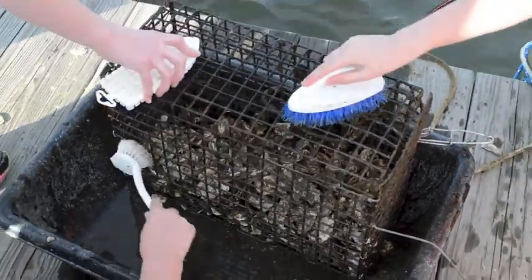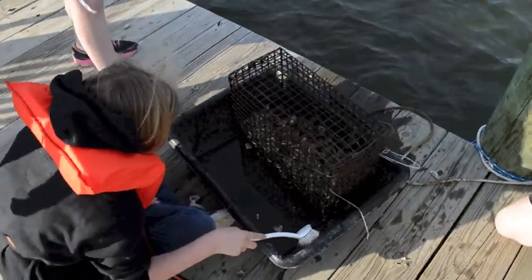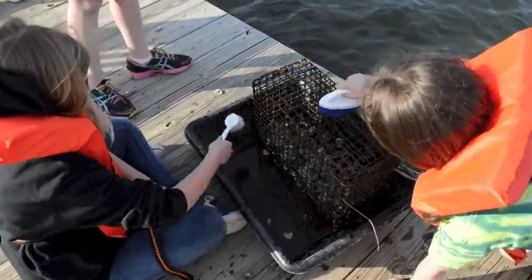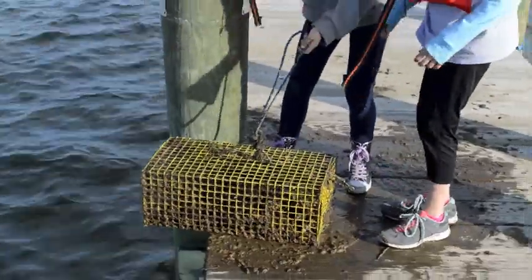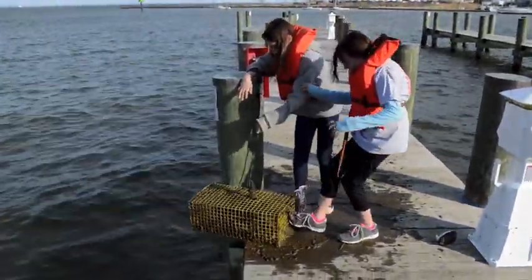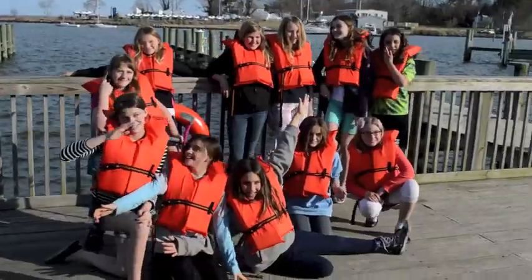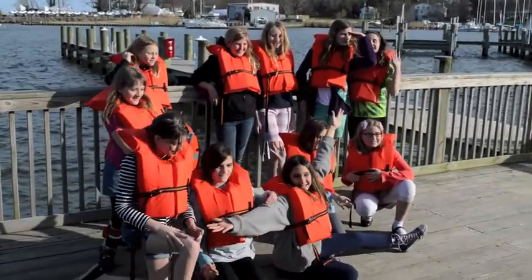The cages were kind of slimy, and it was hard not to get dirty. This upkeep of oyster cages must be done about once a week to keep the oysters healthy. We worked hard, and it took a while to get them cleaned off with scrub brushes and hoses. Even so, nobody fell in the water, and we had a lot of fun with all of our friends while helping the Annapolis Maritime Museum.